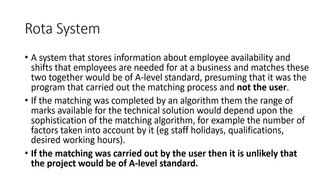So if the matching here, if the rota was done by the user, it's unlikely that this project would be an available standard. If it was created by some data processing, then it's definitely going to be available standard. And rota systems can be quite complex.